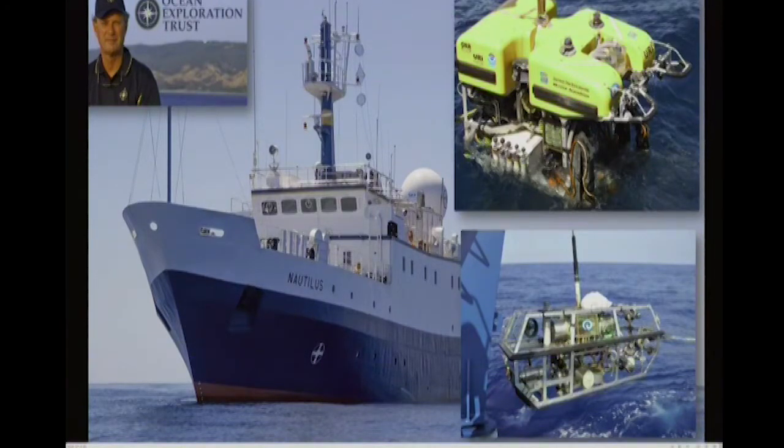But the really cool thing about their outfit is that they broadcast all of their dives live via satellite and over the internet. So anyone from the public can just tune in when they're out to sea, and except for the 30-second delay from transmitting, they're seeing live exploration on the seafloor. And so that's what's really cool, is they come along with us. The public comes along with us.